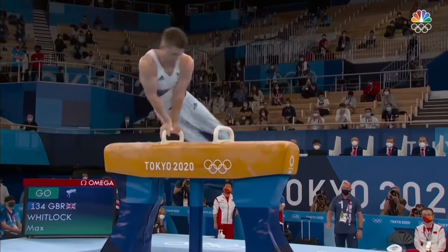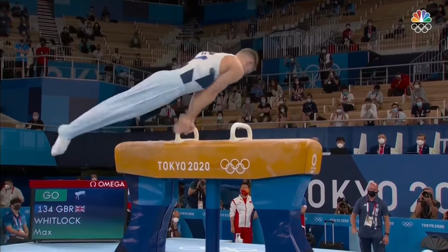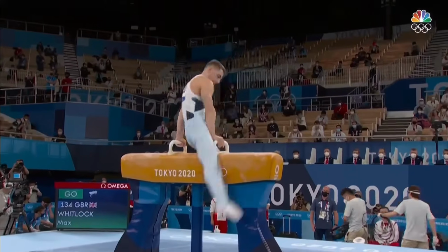Max is exceptional in his walk-around or Russian skills and shows much more distance between the horse and his body performing these skills. You can see that here. He has an incredibly high level of difficulty, and he does some of the hardest skills in the world seemingly very easy.